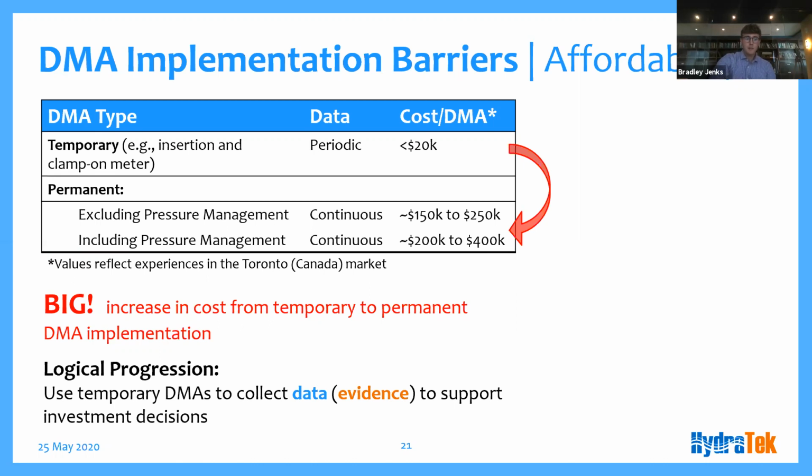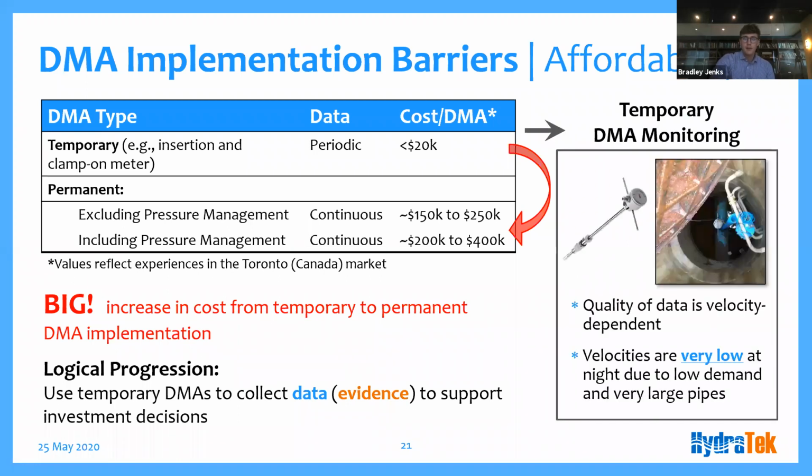And so with these values in mind, the logical progression is to use a temporary metering approach to collect data and allow for that evidence to support further decision-making if warranted. However, when we look at temporary DMA monitoring, there are limitations with these metering technologies, specifically as they relate to the low flow or low velocities in our systems. Our systems here in North America are designed for excessive fire flow requirements, resulting in quite large pipes. And as the flow, especially during the overnight period, gets quite low, so too does the velocity. And there's a limitation in terms of the data quality. So there's a trade-off here between cost and reliable data to make decisions from.